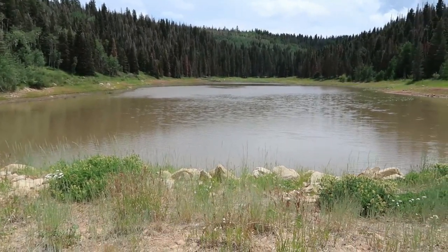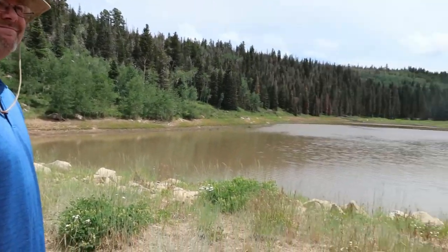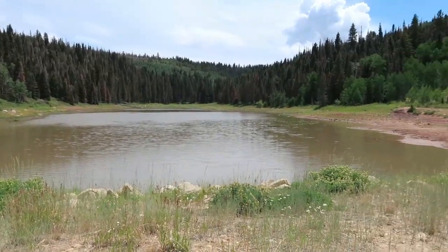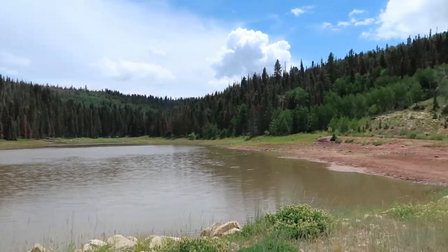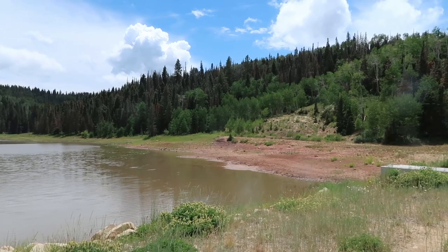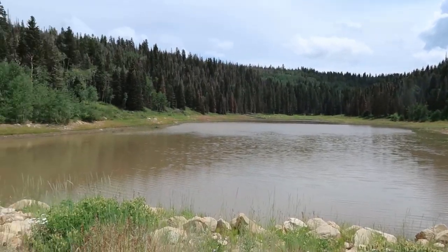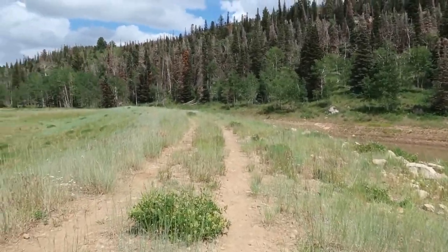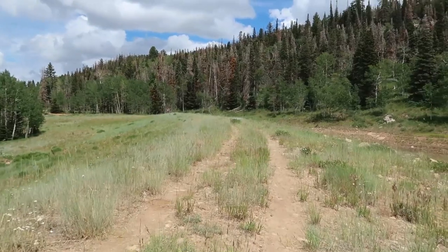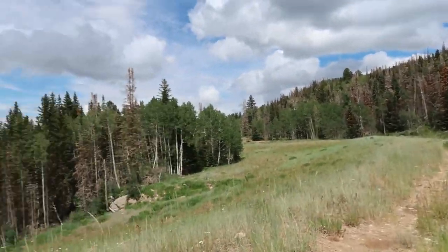I remember a few years back, my dad and I went to one of them and they were empty. I'm not sure if it was this one. We can't remember if we were here or if we were at one of the other reservoirs, but it was completely dry. How long ago do you think that was? You were getting your permit, so it was about 5 years ago? Yeah, 5 or 6 years ago. And it had no water in it at all. This one has some water though.